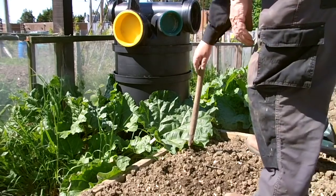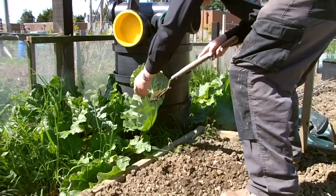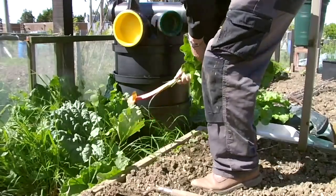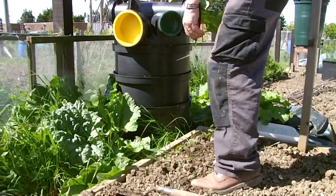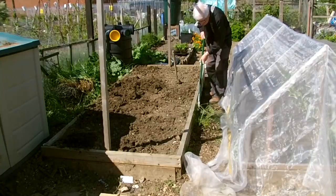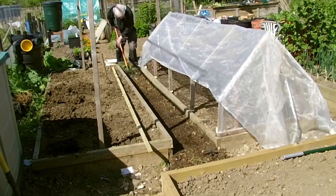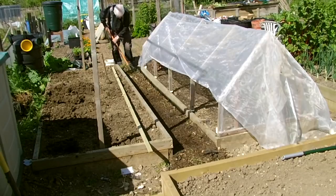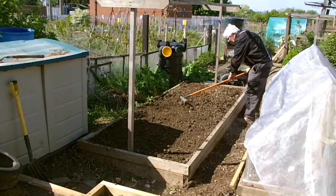This one is playing hide and seek under a rhubarb leaf. No problem, a good excuse for rhubarb crumble tomorrow. I did pick a few extra ones to make it worth my while. A quick tidy up with the hoe. A general rake over.